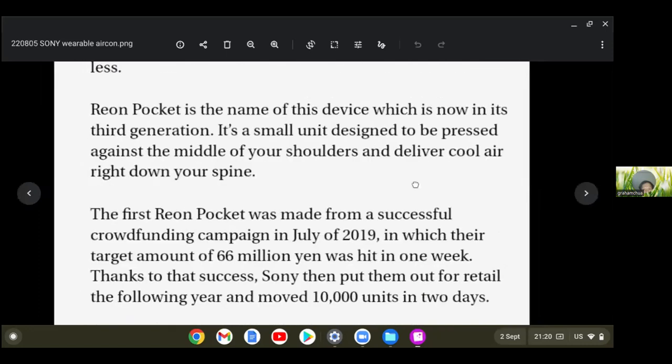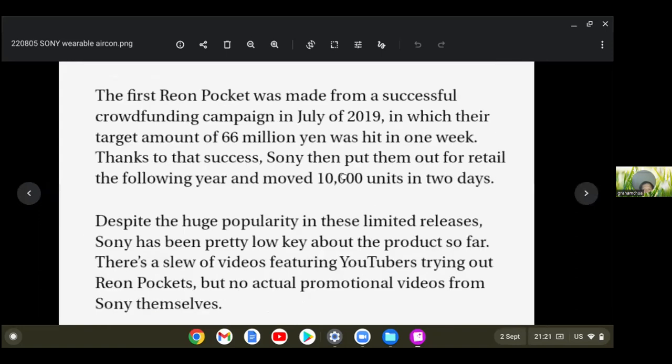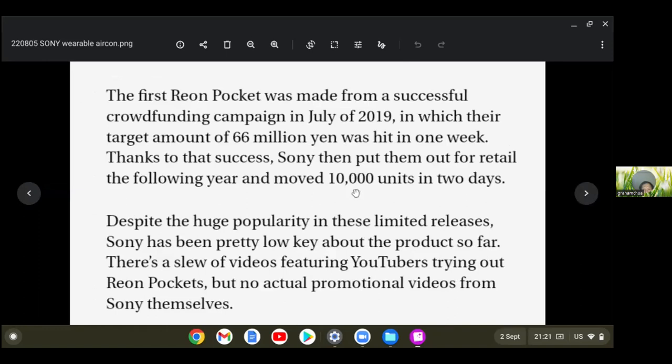So let us look at the shape, how this thing actually works. Somebody had some idea, so they just want to put it into trial. So they're talking about Sony, then moving on 10,000 units for 2 days.